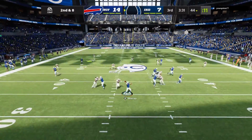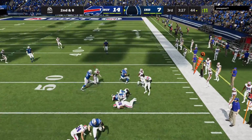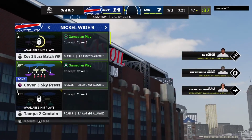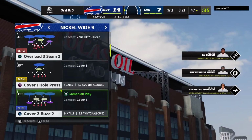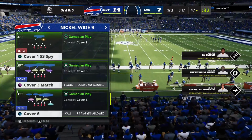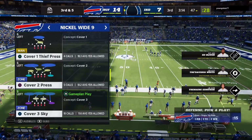To throw, it's Murray. To the right side, complete to Taylor. Give him 3 on the screen. He couldn't break free, and it's 3rd down. Boy, that was certainly well-read defensively, and the key to any screenplay is space to work, and there was none to be found there, and they tackle it for just a short gain.